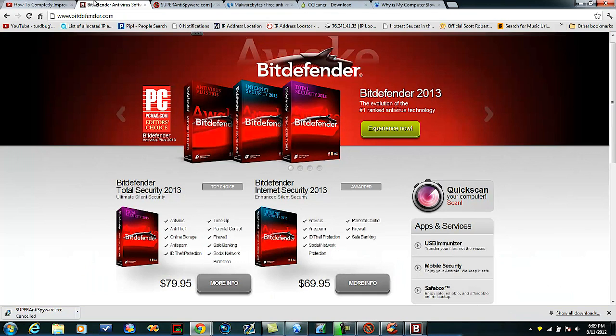I suggest Bitdefender Total Security 2013, Bitdefender Internet Security 2013, or Bitdefender Antivirus Plus 2013, or Bitdefender 2012. Any of them work. So any of these Bitdefender programs are great. I use Total Security 2012. I have not updated to 2013 yet. I eventually will do that. But yeah, so these are great full-time antiviruses.